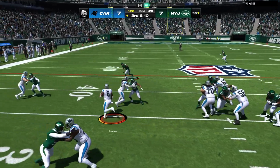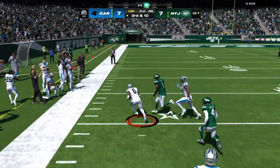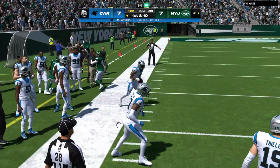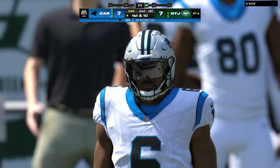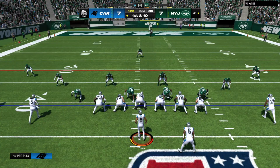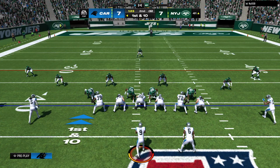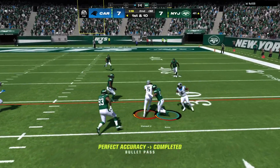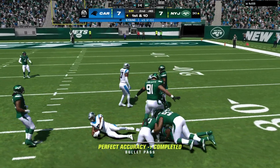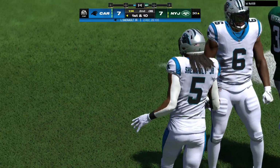On 3rd down, they turn to Sanders. And he's got some space here. And he'll be out of bounds just shy of the 40. 60 yards rushing for him as he has been tough to stop here this first half. A first down throw for Young. Connection made with Chenault. Another good gain. That's now 35 yards combined on those last 2 plays.